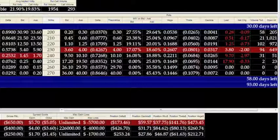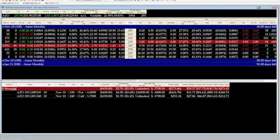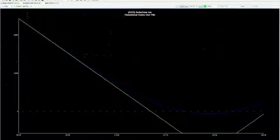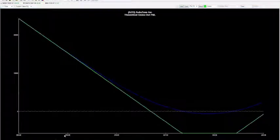Now, when we create this strangle, as I indicated before, we benefit by the stock moving outside the ranges of our break-even points, which is simply the price that we paid for the strangle added to the call on the upside, or obviously subtracted from the put on the downside. Now, what does that position look like when we plot it out? Okay, this is what we're talking about.